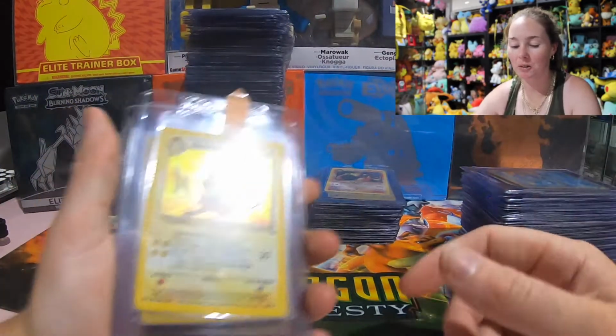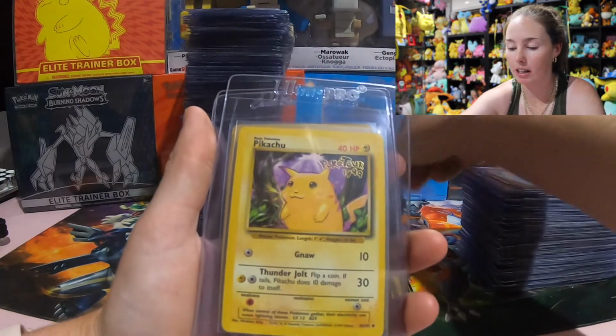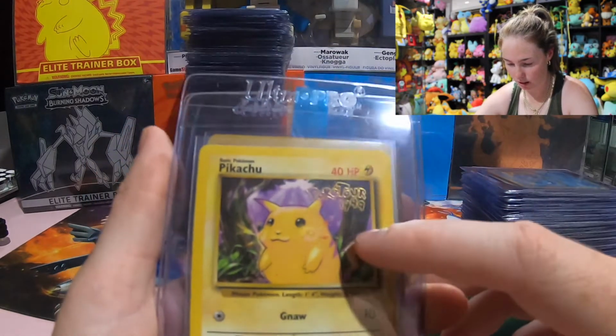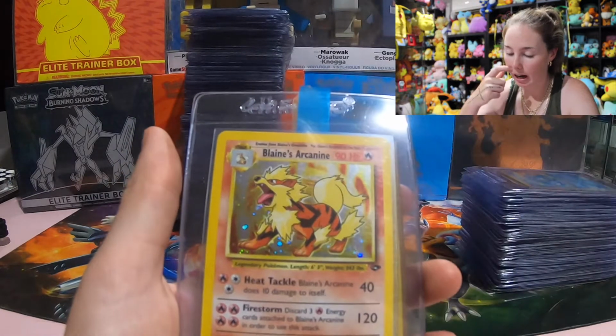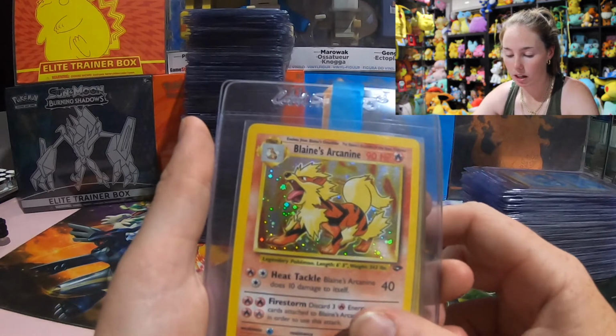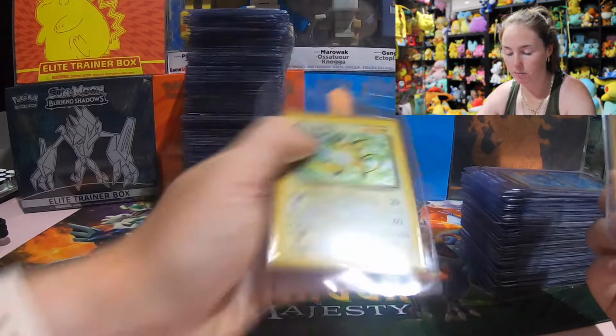From the Charizard, we added a fossil Raichu to the pile. We added a Pikachu Poketour 1999 Pikachu to the pile. We added a Blaine's Arcanine to the pile. And we also added a base set Raichu to the pile.